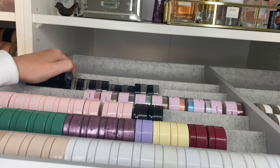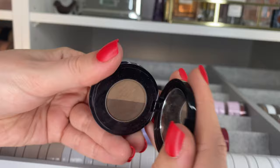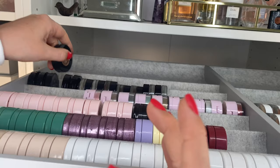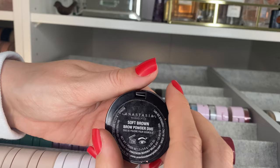So we have medium brown, dark brown, just like that. We have chocolate. Beautiful, beautiful. Soft brown, which is the one that I use the most. Soft brown. These last so long as well. Then we have another soft brown and another soft brown, which is why I have three soft browns.